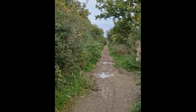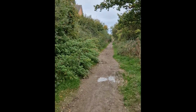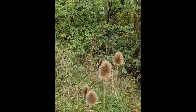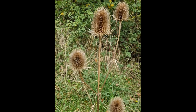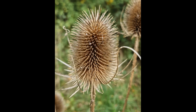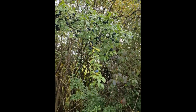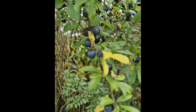A little bit here. I'll just go around this. Okay, some nice teasels. They're always looking lovely. Some berries coming out. I think these are damsons. Come on, focus. There you go.